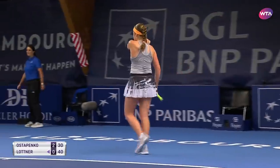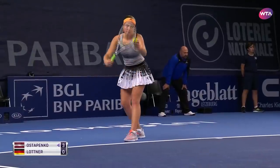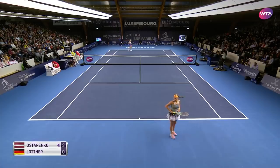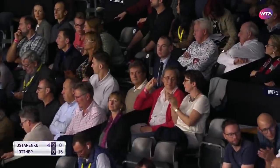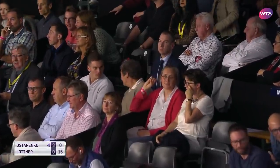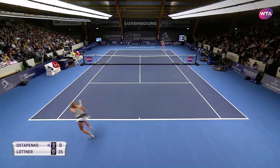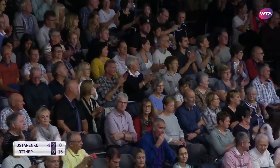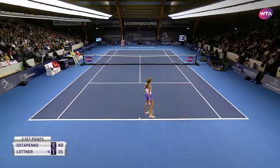Back of the line. Jelena Ostapenko, very good start. Antonia Lottner had Daniel Pohl on, looking to settle it down, really. Another quality return. She's got 2 set points here, the Latvian.